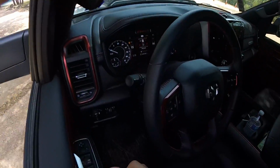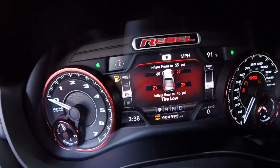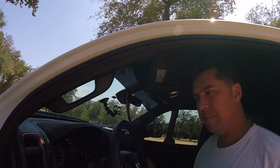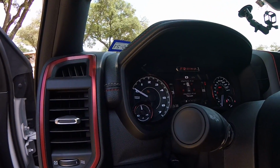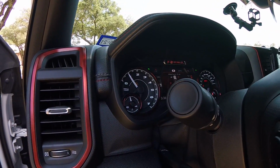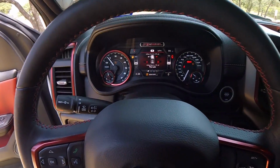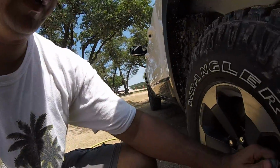Whoa! We're up to 60 PSI! Woo! I think it has to be running, which let's try that real quick. And I'm gonna have to turn the compressor on. Yeah, I'm pretty sure this thing has to be running in order for that feature to work. Now that has 5 pounds too much air, see if it'll work on the rear tire.